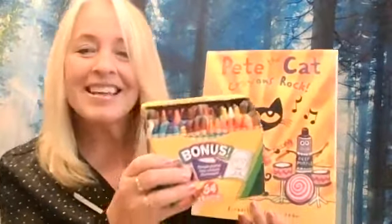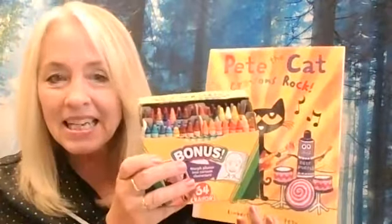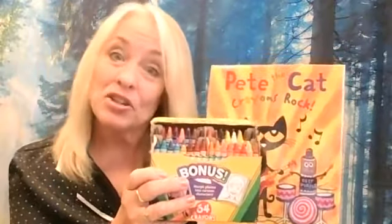So Lammy's gonna sit. I think I read you another Pete the Cat book recently. I have another one that I like. It's called Pete the Cat, Crayons Rock. So, do you remember how wonderful it is to get a new box of crayons with all the colors and they're all pointy and fresh? Well, Pete the Cat likes coloring too.